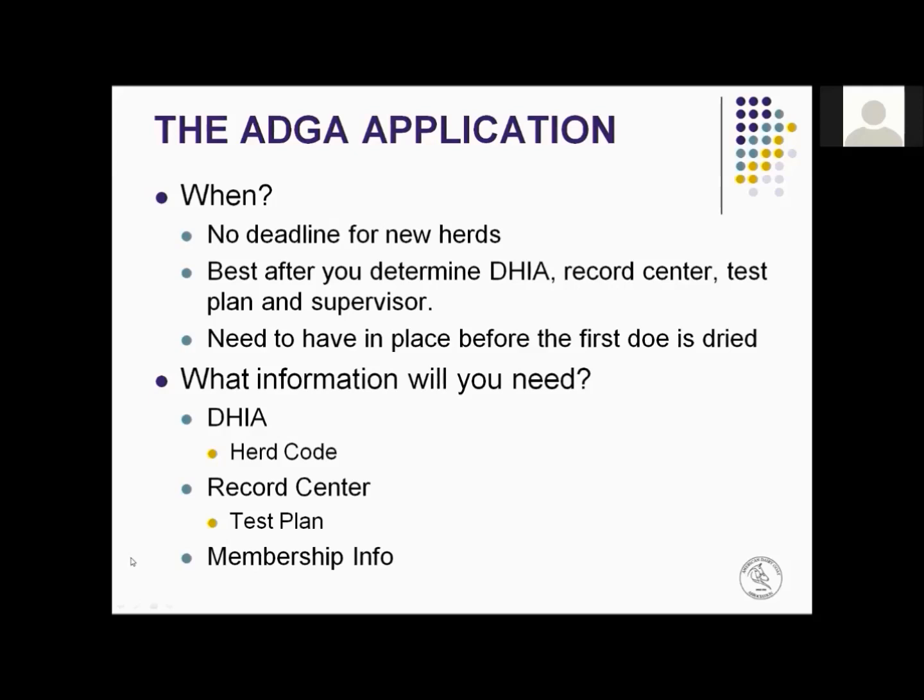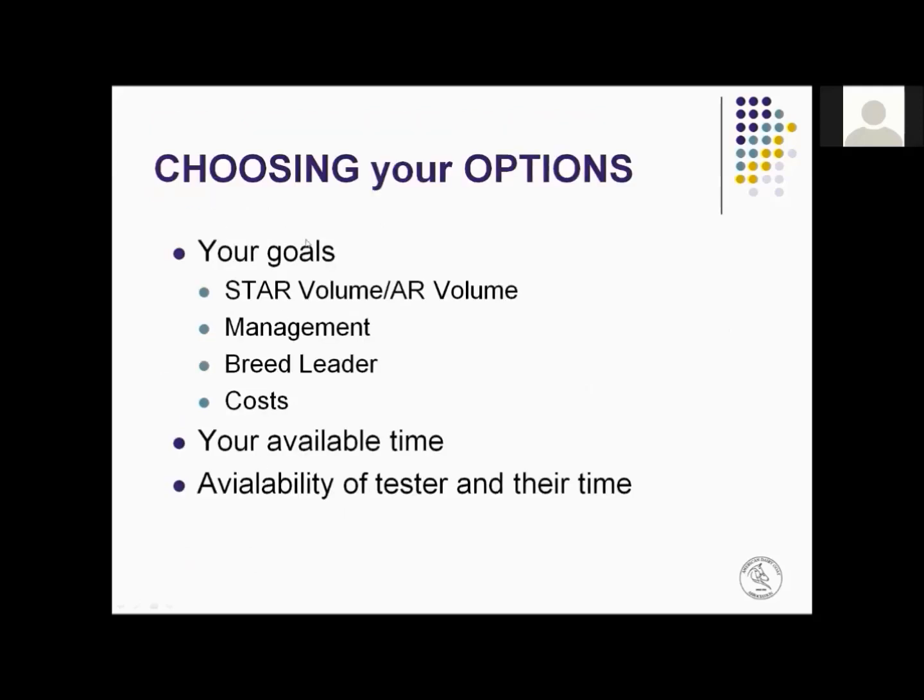And what I wanted to do next is to talk about what are the things that you really need to decide first before you even embark on production testing, which is choosing your options based upon your goals. So do you want Star Volume, which is just the star, no other information, or do you want Advanced Registry, where full production information goes on the pedigrees? Do you want to just do a management program? Are you interested in having a Top 10, a breed leader? What kind of costs are you willing to incur? Costs for a test supervisor, costs for your laboratory, costs for the records.